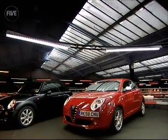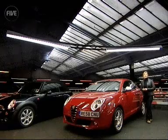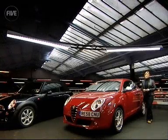Let's start with the bottom line, price. The entry-level MiTo costs £11,500. This top of the range with a 1.4-litre turbocharged engine comes in at just under £15,000. Definitely not the cheapest in its class, but a lot less pricey than the Mini.